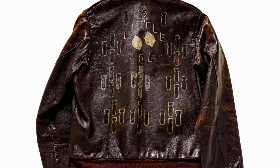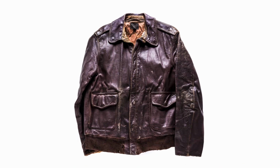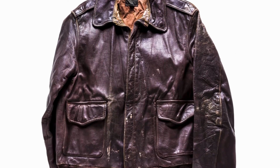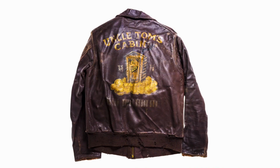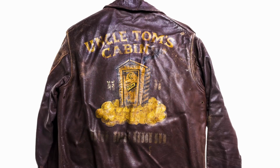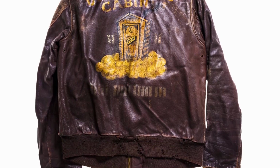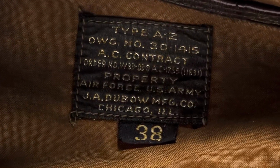And at some point, I was swapping emails with a fella in England, and he said, "You're photographing the tags, right? The manufacturer's tag." And I'm like, "Well, not really. I wasn't terribly interested in the tags." And he said, "You got to do that because there's people out there that want to know who the manufacturer was and all that." And I'm like, okay.